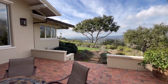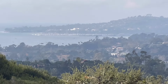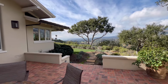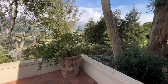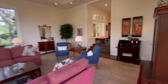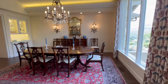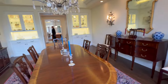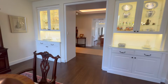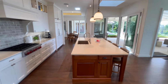Look at that. I'm gonna zoom in so you can see that, because off in the distance there, that is SB. You can see Stearns Wharf and everything, so that's a really cool perspective. You don't get that all the time. And then the mountains. Step up here, a couple steps leading into the dining room, well lit. Nice formal dining room. Two bedrooms down here, and then a bedroom, kitchen, and the outside bedroom.